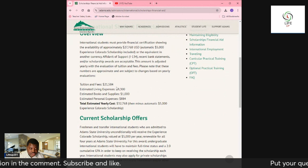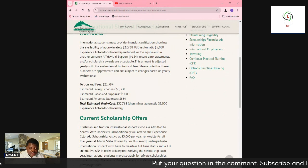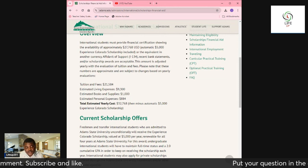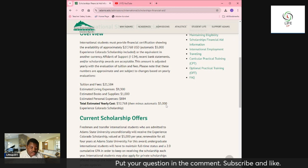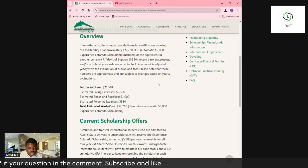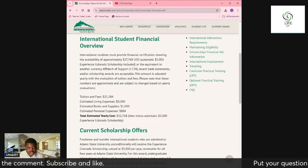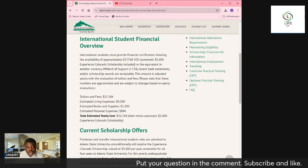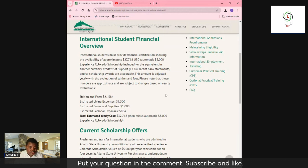21,000 for tuition, living expenses 9,000, books 1,000, your personal expenses 800. So that is estimated to be 32,768. But because they are giving you 5,000 in scholarship, that Experience Colorado scholarship for every student, your fee will come to 27,000, which is very affordable, or cheap if you compare to other institutions.